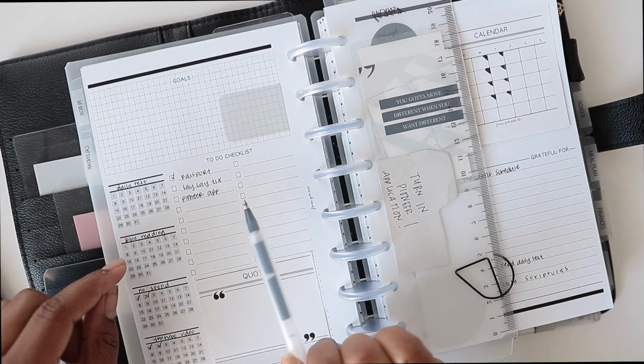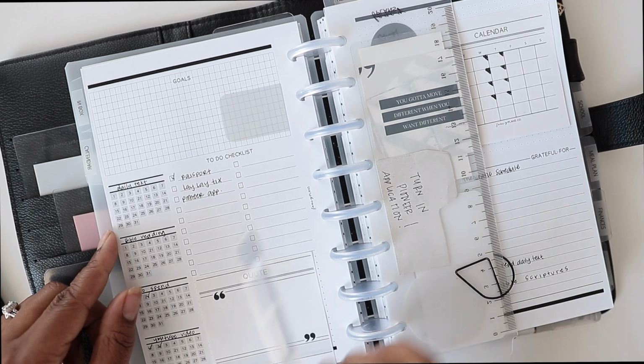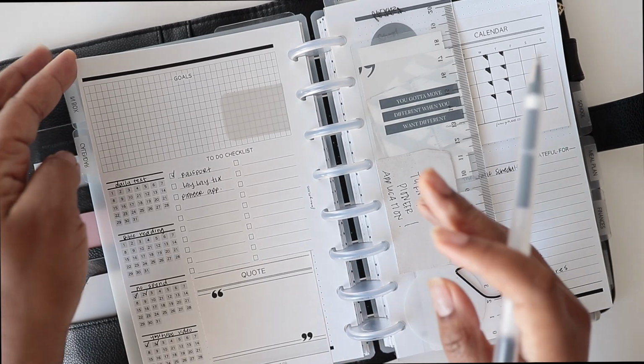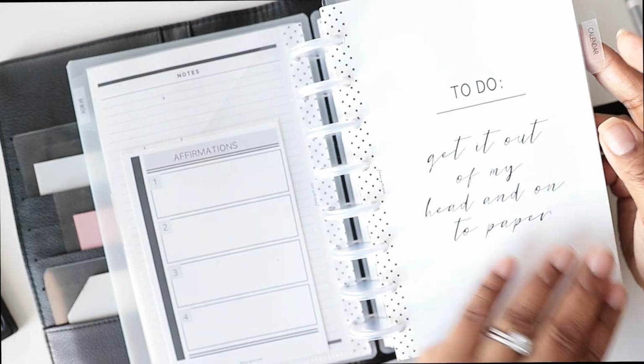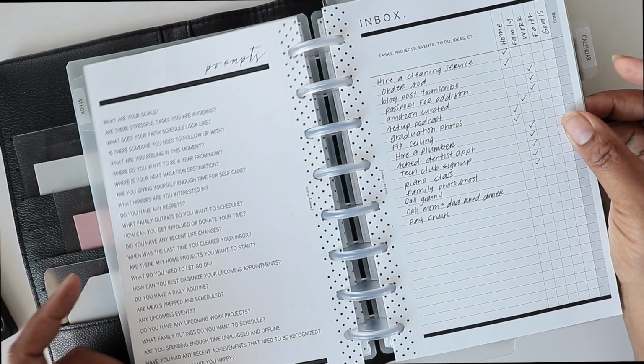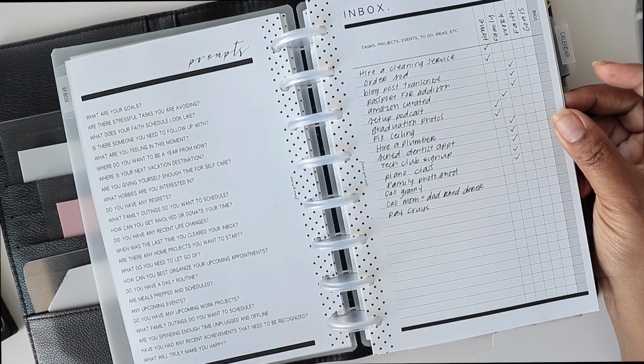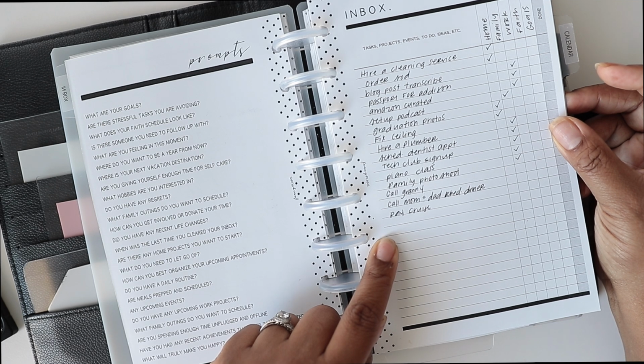But I know that these pertain to this particular month, so I need to make sure that I get them done in this month. Okay, remember I talked to you about your or my inbox system. So this is how my inbox system looks. I have some prompts here that will help me to recall things that I should be adding to my to-do list or my inbox here.